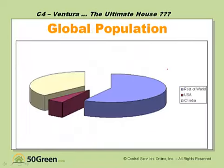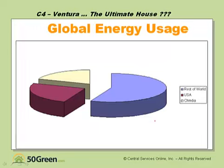Now let's just take a look at global population. This piece of pie here, this little slice, that's United States of America. 5%. This is what I call Chindia, meaning China and India. Almost 40% in the rest of the world. And look at energy use. Our little 5% uses 25% of all the world's energy. Chindia here uses about 20%.